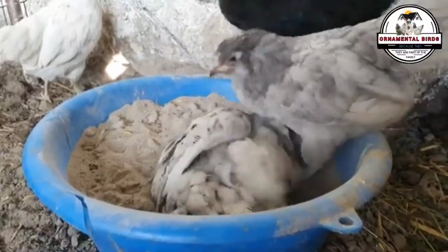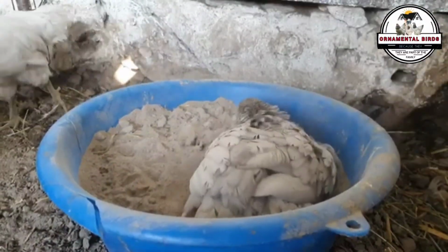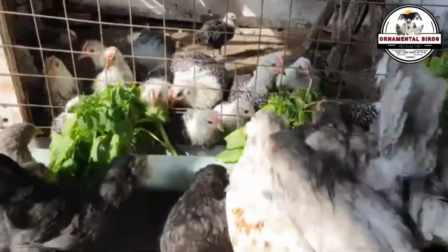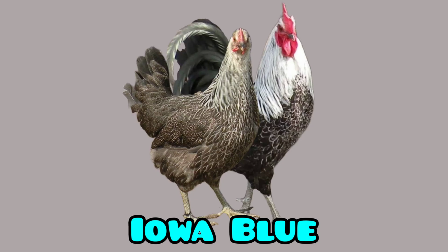These chickens begin laying eggs between 5 and 6 months of age, which is a faster sexual maturity than other breeds on our list. However, their egg production is too low to be considered an efficient layer for an egg production business.